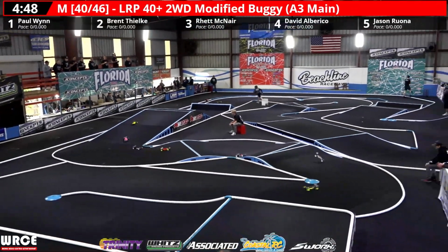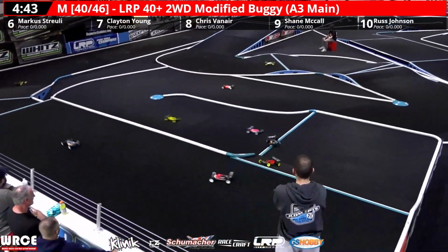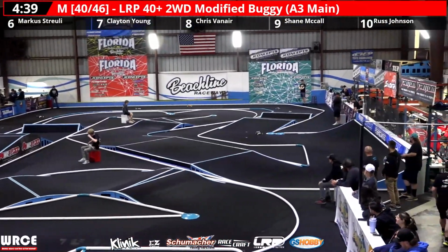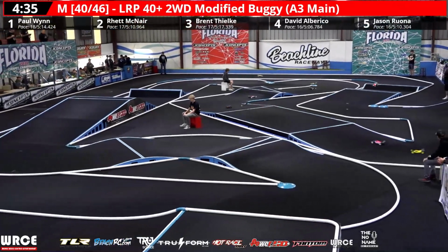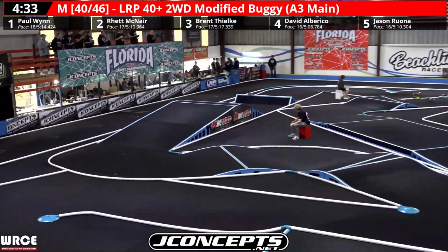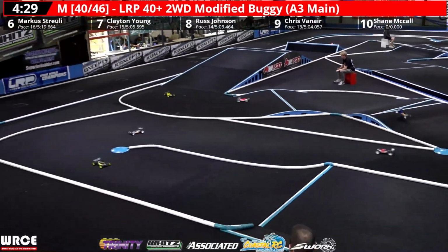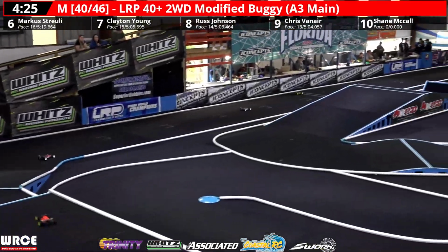Paul Wynn right now leading the way. A little bit of a bobble there for Brett. That's going to allow RHETT to slip past. Here goes Paul Wynn down the front straightaway. Paul Wynn with the speed in the Associated had 2 bobbles, 1 bobble in each main, which put him back a little in the field, but he's going to be looking for redemption here in A-Main number 3. He's leading the way, 30 seconds down, 4:30 left to go.